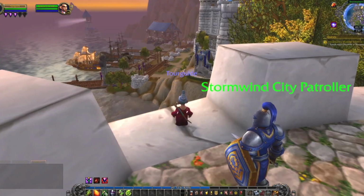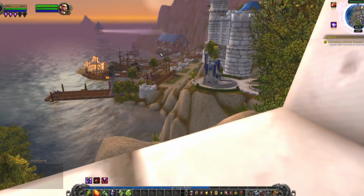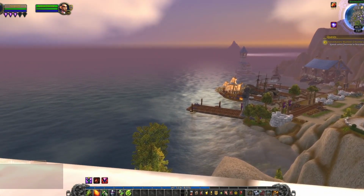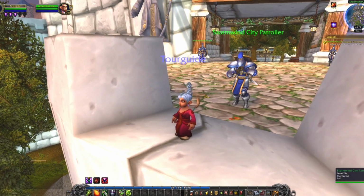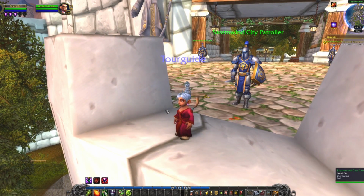Just a quick mention, I went out to the balcony overlooking Lion's Rest and the harbour generally. While I was there, a Stormwind guard came and started crying. Apparently he's been doing that for years. Wonder what's wrong with the poor fella.